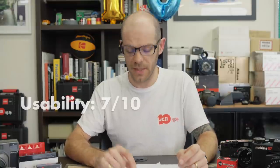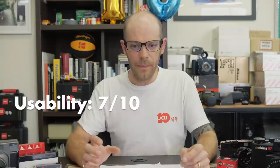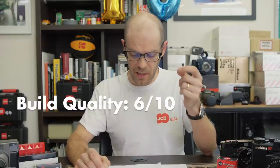First up, usability. Usability, this camera is easy to use for photographers. It wouldn't be a first time beginner's camera, so it doesn't score perfectly on that front. So usability, I'm going to say 7 points. Next up, build quality. Fuji make their cameras very well. It is a well-made camera, but it is a fragile camera and it does have weak points, so it is pretty easy to break, especially if you don't handle it well. So build quality, I'm going to say 6 points.